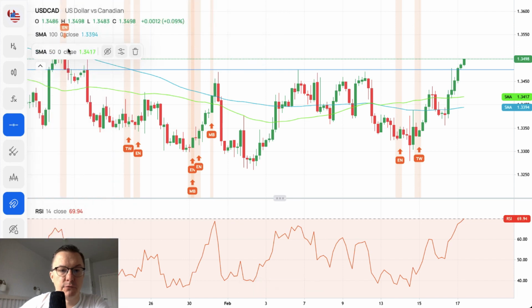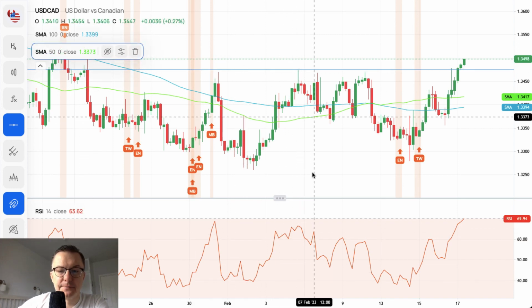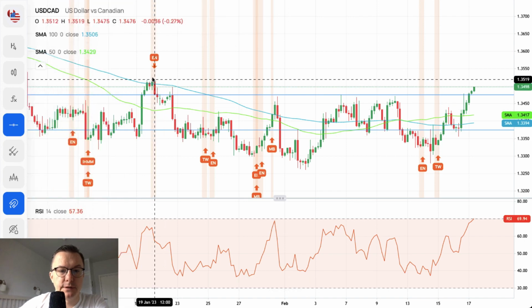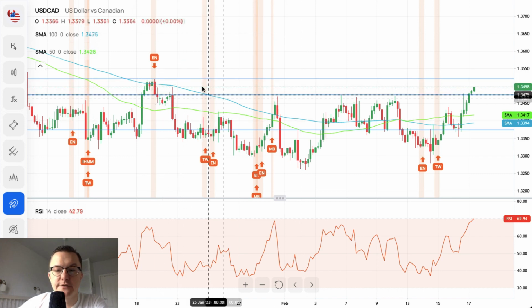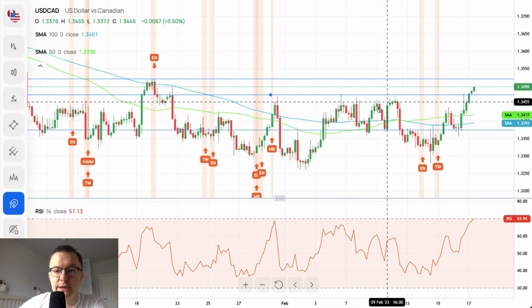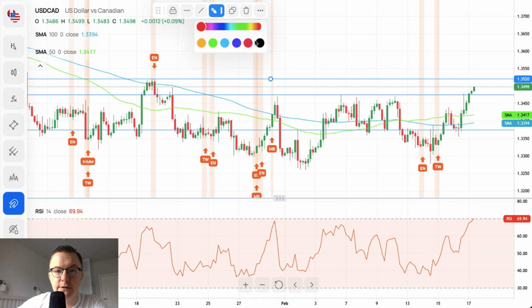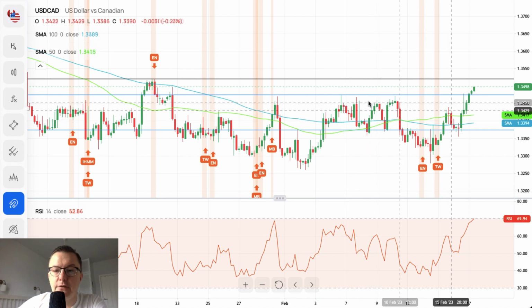Breakout above, where is my line? Okay, I need to move out. Oh, there you go. Breakout above, where is my line? 1.3520 in progress. So it looks like this very narrow zone might be soon broken. As you can see, plenty of times the market tried to break above this blue line, and of course it means that the bears were actively pushing the prices lower, but now we have a breakout.